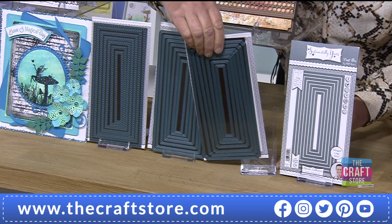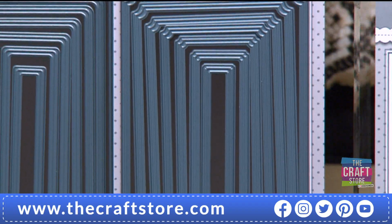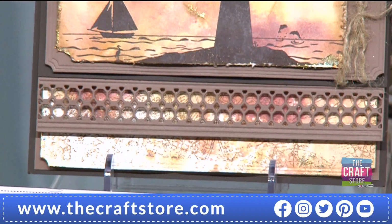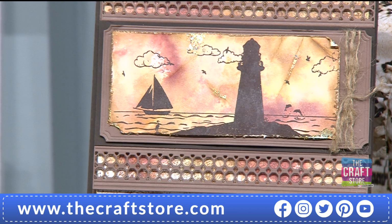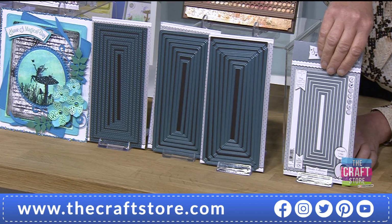I think it is important always to show you the dies because of the quality of these as well. You've got that non-stick finish to these as well, Phill. Absolutely. Anybody will tell you that these cut brilliantly. They emboss in one go. You don't have to put them back through your machine. And they're non-stick. They're Teflon coated.